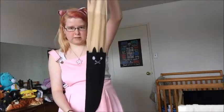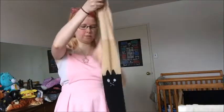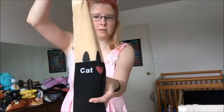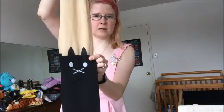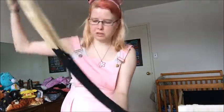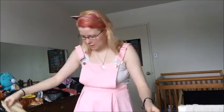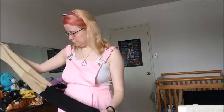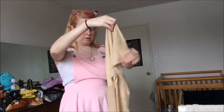Oh, okay. They are tights. Like actual tights. Okay. Well, one leg has the word cat with a love heart, or heart, whatever you want to call it. And then the other one just has a cat face. Now, I'm not going to put these on yet because I don't want to ruin them. I'll take pictures later, I guess. Or I could just put them on, I guess. Okay, let's see if they go. Okay. Yeah, here's the front. And here's the back. So I'll put these on and see how they fit.